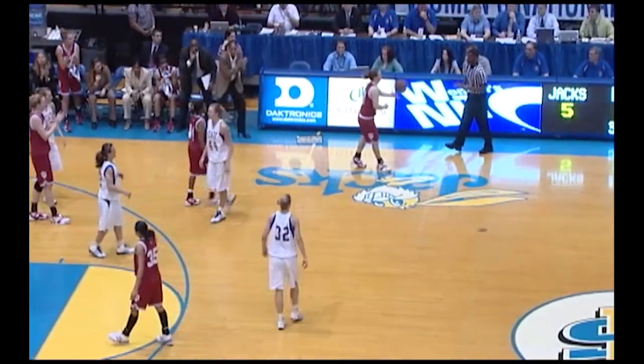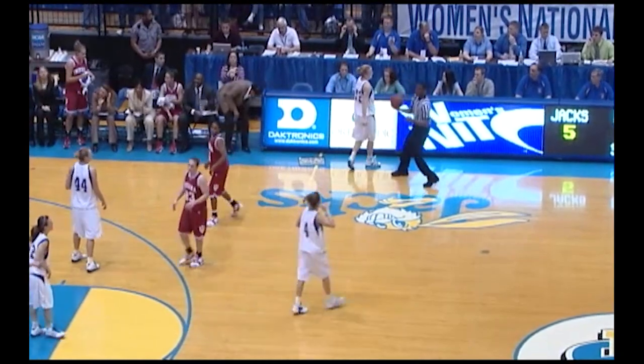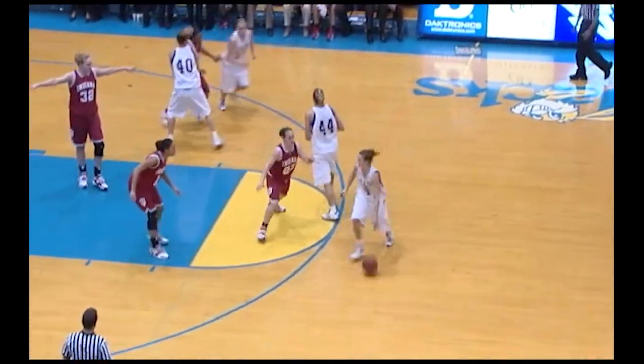Up top to Warkentine. Reaching in. Jumping the pass was Brown. Jamie Brown. And he knocked it out of bounds. 18 seconds on the shot clock. 13:07 left to go in the front half of basketball. Jacks trail 10-5. Inbound from the side court. Vertigan off a screen by Warkentine.